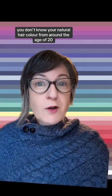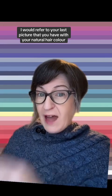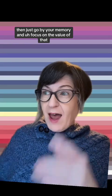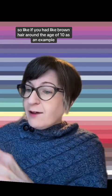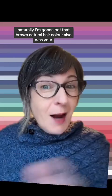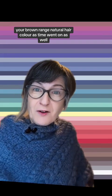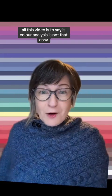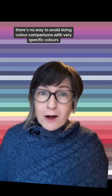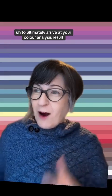If you don't know your natural hair color from around the age of 20 because you've been coloring for quite some time, I would refer to your last picture that you have with your natural hair color. And if you don't have that, then just go by your memory and focus on the value of that. So like if you had brown hair around the age of 10, as an example, naturally, I'm going to bet that brown natural hair color also was your brown range natural hair color as time went on as well. All this video is to say is color analysis is not that easy. There's no way to avoid doing color comparisons with very specific colors at each phase in the process to ultimately arrive at your color analysis result.